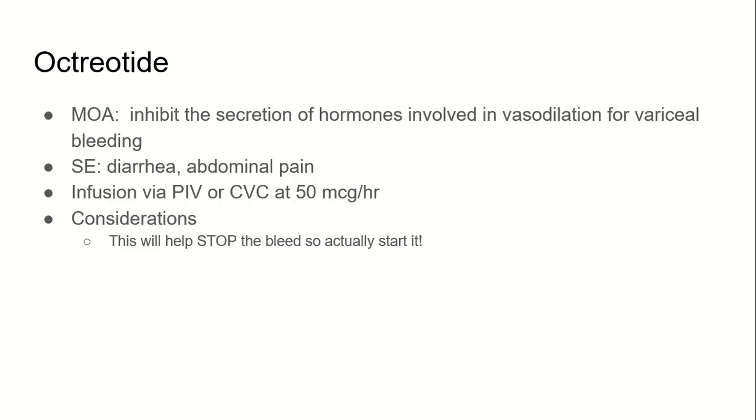Octreotide. Octreotide, we've talked about, inhibits the secretion of hormones involved in vasodilation for variceal bleeding. This is infused either peripheral or a central line at a set rate of 50 mics an hour. This helps stop the bleed, so you should actually start it. There have been many times where the octreotide is ordered, but it's never hung, and they keep going up on pressors and all this stuff, when octreotide is actually going to help stop the bleed. The pressors aren't.